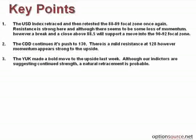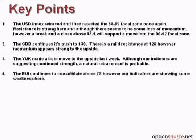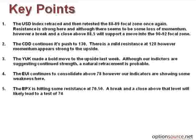On the YUK, we saw a bold move to the upside last week, although our indicators are suggesting continued strength. A natural retracement is probable. On the EUI, we see a continued consolidation above 78. However, our indicators are showing some weakness here, suggesting the possibility of a further retracement. The BPX is hitting some resistance at 70.5. A break and a close above this level will likely lead to a test of 74.